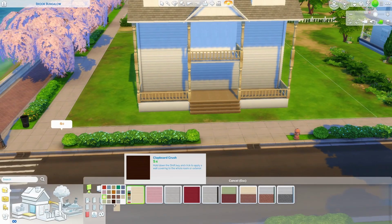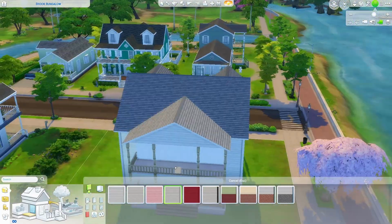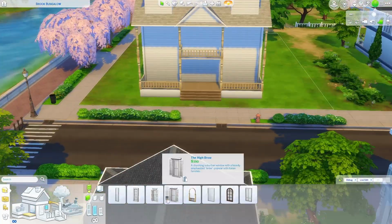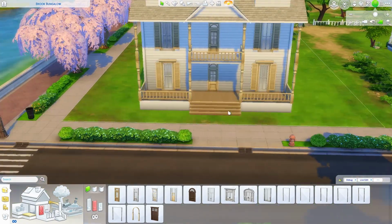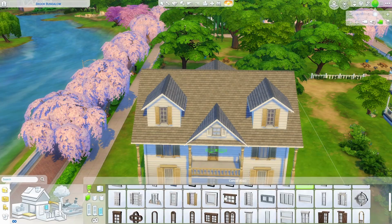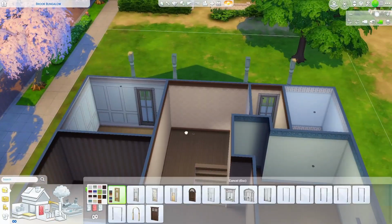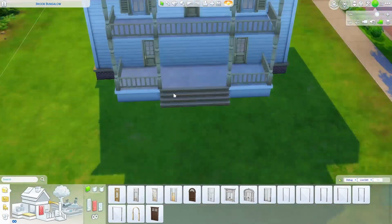For this build, I did it just after the new base game swatch update, so we get to use the new updated swatches. Although I opted for neutrals, because the new Lightwood swatch is so pretty, and I'm not ready to use the loud ones yet, like the red and the Barbie pink. They're pretty. I love red, red's my favorite color, but I don't think it suits this neighborhood.